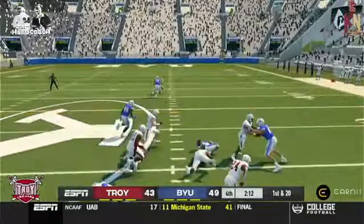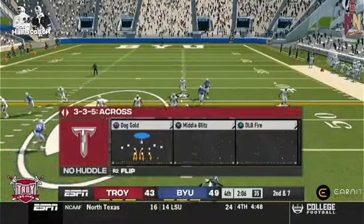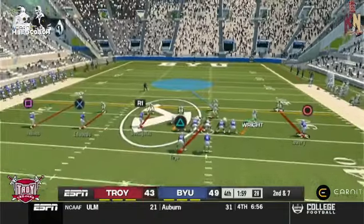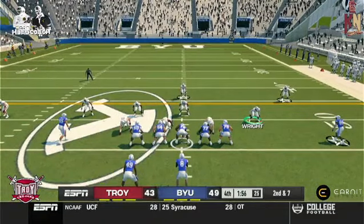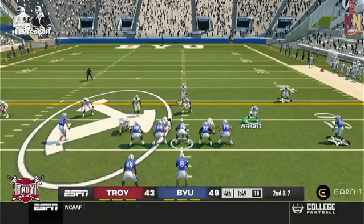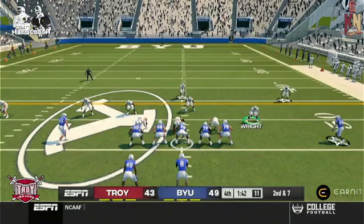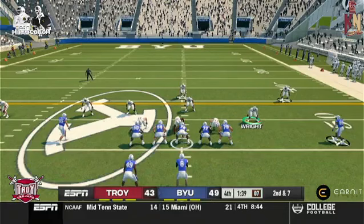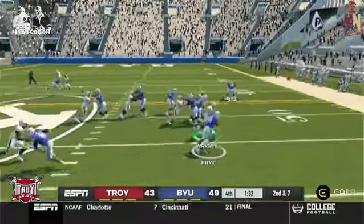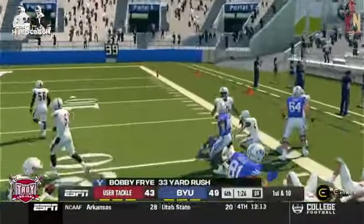Has some daylight. Makes it out to about the 46. That's good for a gain of 12 yards. That'll make it 2nd and 7. A little more than 2 minutes to go in the 4th quarter. They try the right side. He's at the 40. He's at the 30. And he is drilled at the 21.